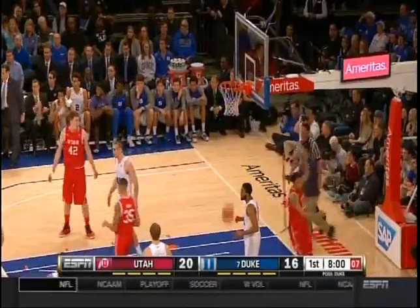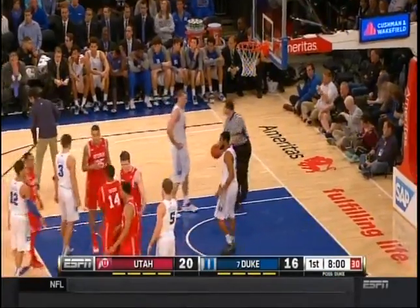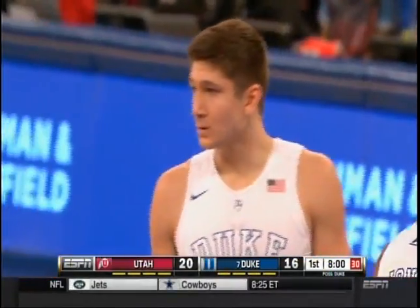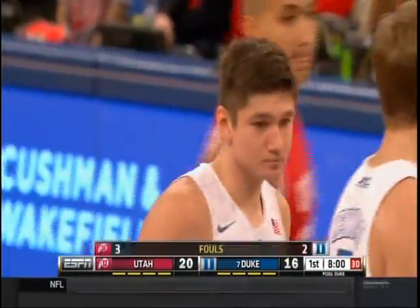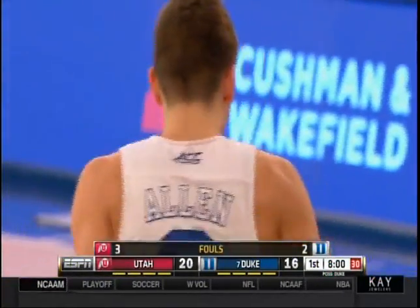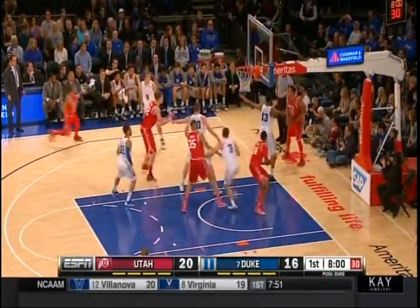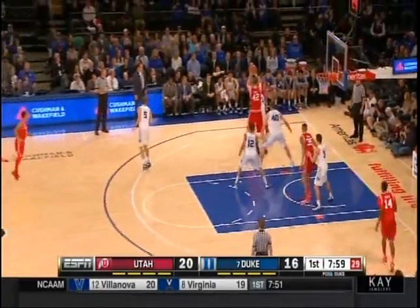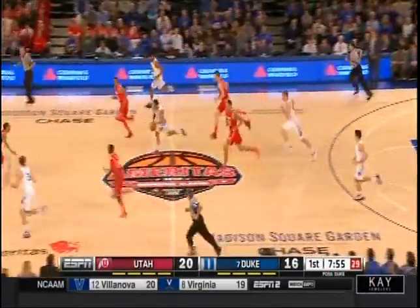Grayson Allen a bit too frisky as he was guarding Lorenzo Bonham. First foul on Grayson Allen, the sophomore from Jacksonville, who certainly does not look as if he is feeling well. Took part briefly in their practice yesterday, just did some shooting, but was not fully involved. Yeah, I tried to talk to him a little before the game. You could see that he was under the weather. He didn't have that vibrant personality he normally has.